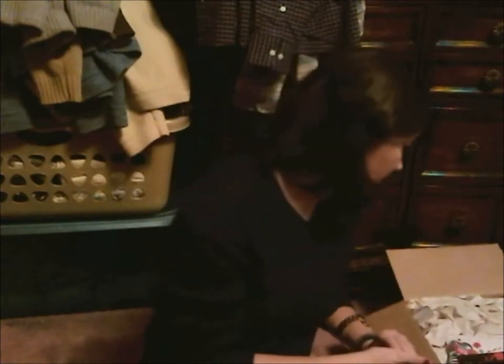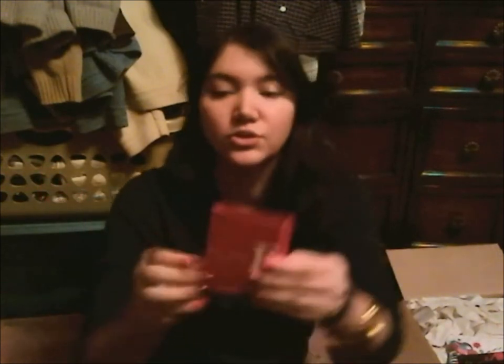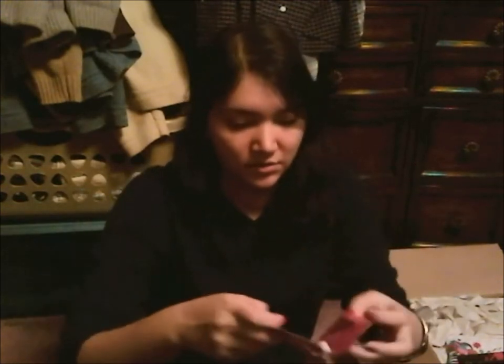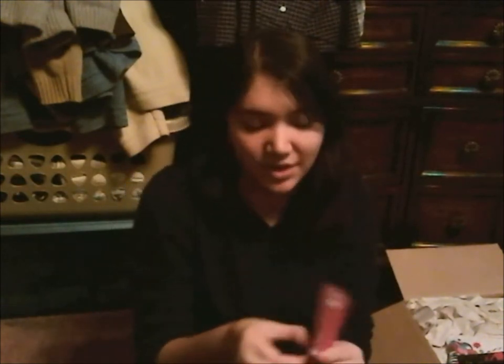I don't think I wanted this as my sample, but I got it anyways. It is Especially Escada, Delicate Notes, Eau de Toilette. Does it tell me what it smells like? No. I thought it would say on the inside. No.